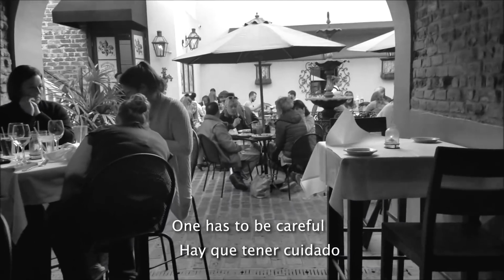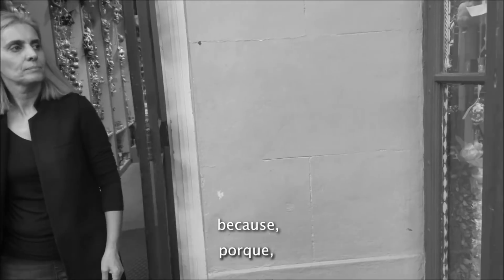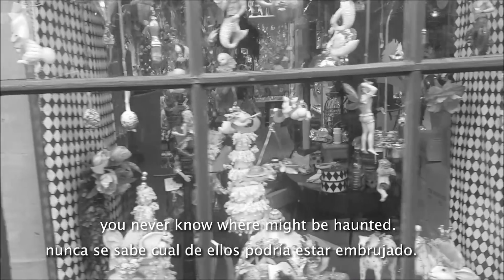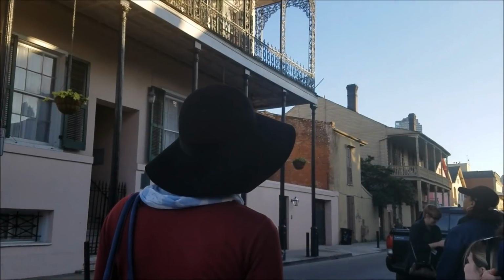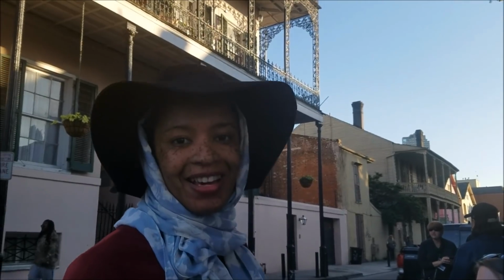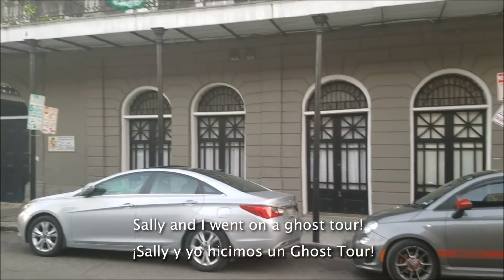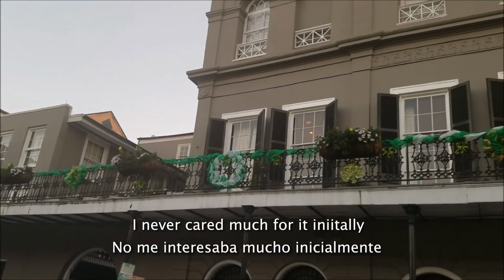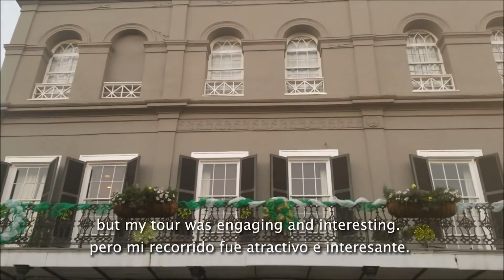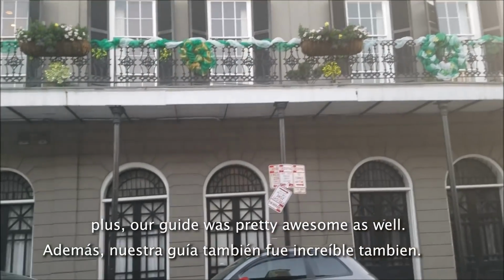One has to be careful while walking into buildings and through the streets of New Orleans, because you never know where it might be haunted. This is a haunted house. How cool is that? Sally and I went on a ghost tour. That's right. I never cared much for it initially, but my tour was engaging and interesting. Plus, our guide was pretty awesome as well.